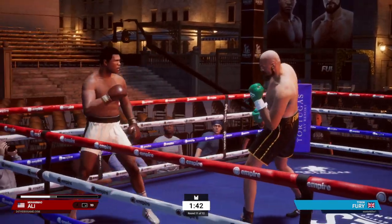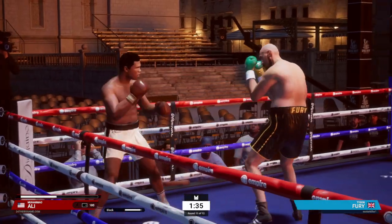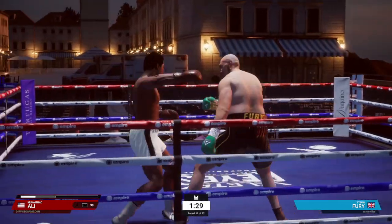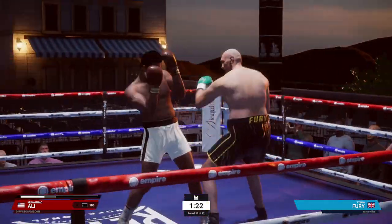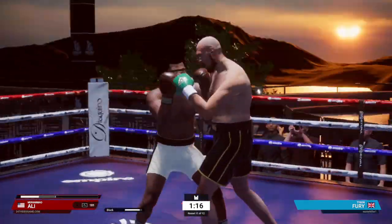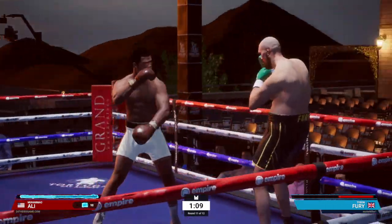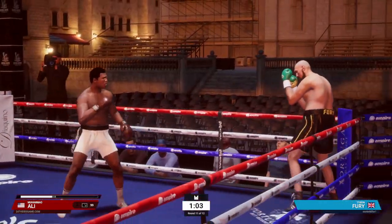Can't find a home with that jab. Counter punching for both these fighters. You can tell he's stronger, but he's not faster. And Tyson Fury just got clipped. The big fella might be in big trouble. Thought we were going to see the finish there.